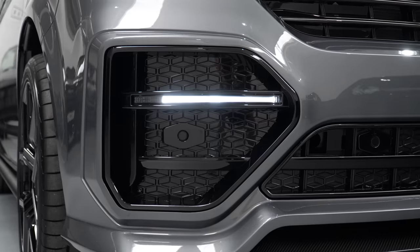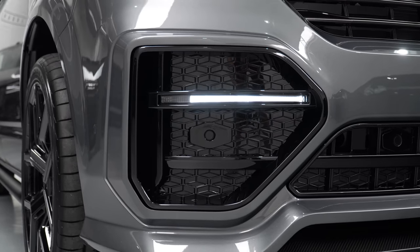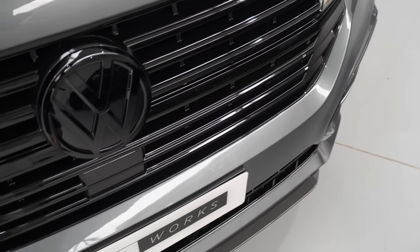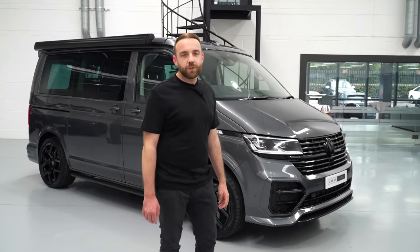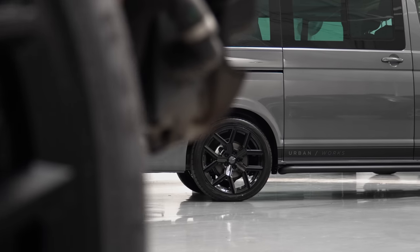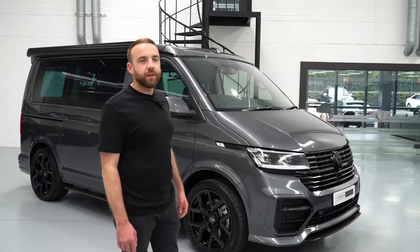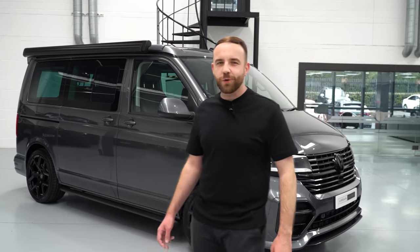He's got full carbon fiber body kit by us. It's got a nice gloss black contrast in with the front grille and the front badges. Matches the carbon fiber plate plinth holder as well. Customer's gone for our 20-inch WX2 wheels as well. Nice gloss black contrast with the indium grey paint. We love a contrast at Urban.